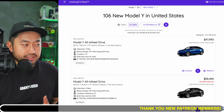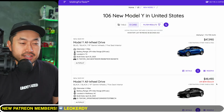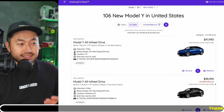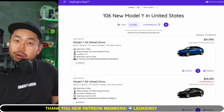Why did Tesla not increase the price of any inventory cars? This is probably because they're trying to create some sort of hype, saying that if you can find an inventory vehicle and take delivery this month or next month, because next month is also the end of the sales quarter, then you get the older price.